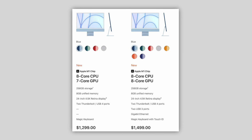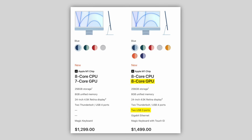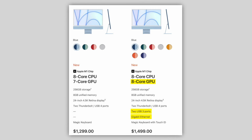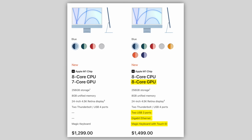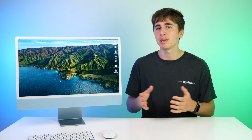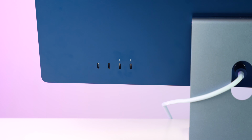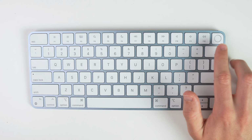$200 more will get you 8 GPU cores versus 7 on the base model. You'll get those 2 additional USB 3 ports on the back. You'll get an Ethernet port included in the power supply, and that keyboard upgrade to include Touch ID. Performance-wise, there won't be a huge difference between those two. You might see a 10 to 15% boost in graphics-related performance due to that extra graphics core, but I'd mainly recommend this option if you think you'd get use out of those extra USB 3 ports and the Touch ID on the Magic Keyboard.